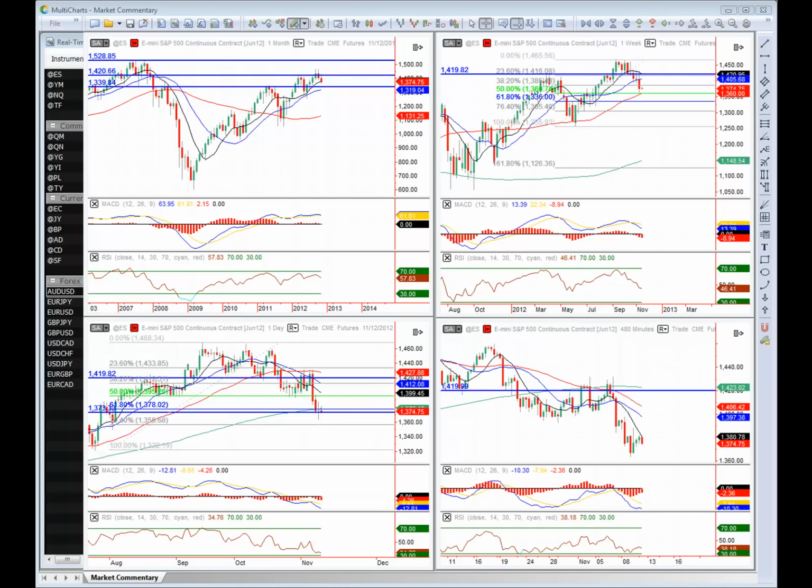Beginning with the ES futures and looking at some of the higher time frames, looking at the monthly chart, we're obviously right in the middle of this candle, but we're getting a pullback right back into that buy zone, which is right around that 10-period moving average. And looking at the weekly chart, we just got a pullback off of this reversal pattern that we can see a lot better on the daily chart.